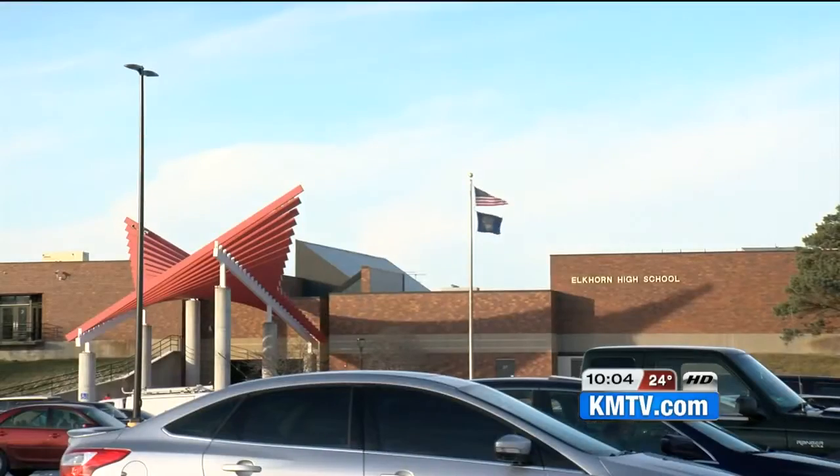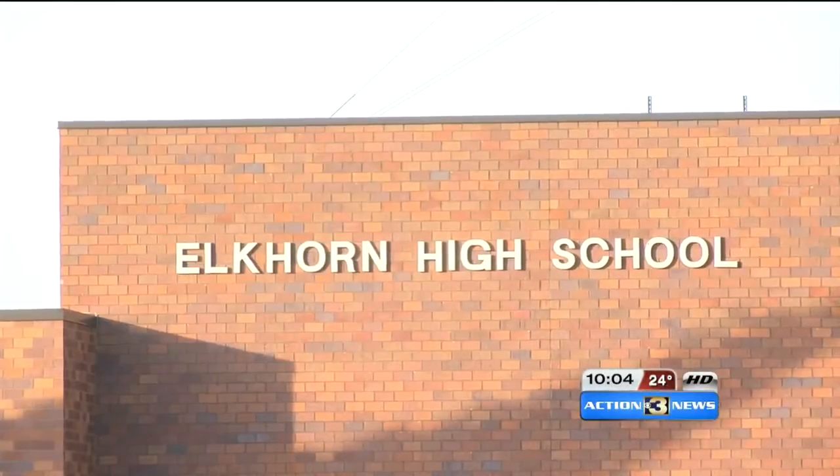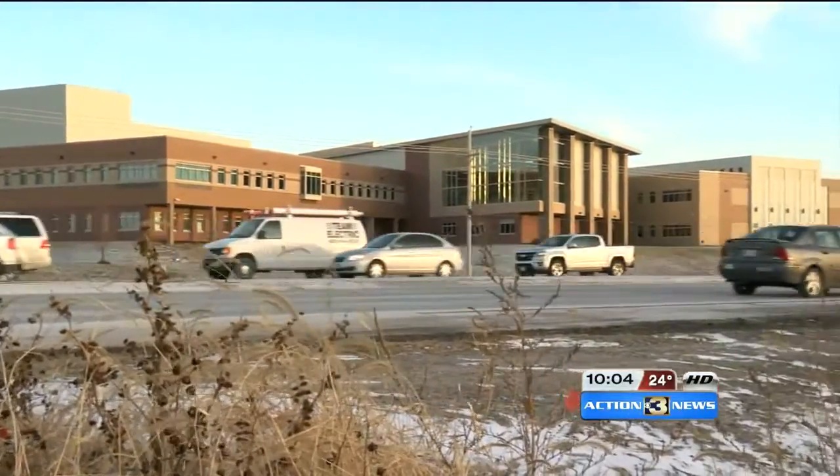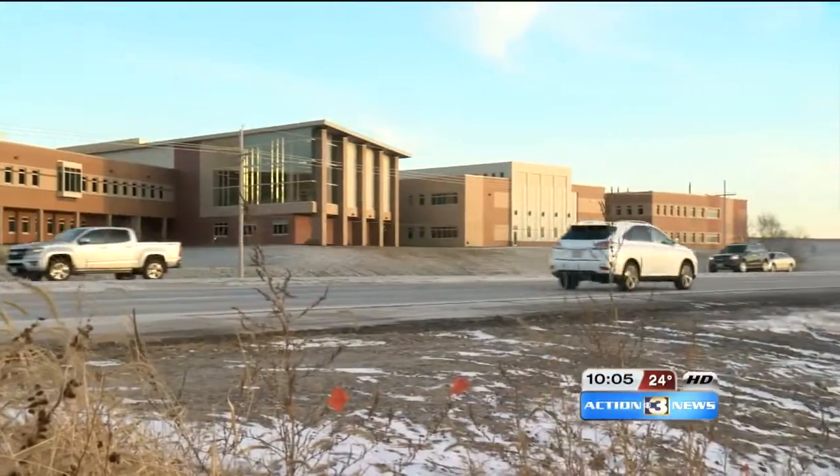district. The fast-growing Elkhorn Public Schools district is running out of space for current high school students. The district superintendent says the solution is a third high school. In 2010, we opened our second high school, Elkhorn South High School. We knew what the tipping point was at Elkhorn High School when we had one, and that was around 1,350 students. We will reach that tipping point again in the next few years.